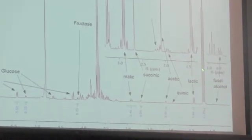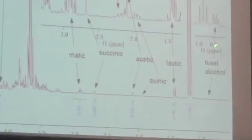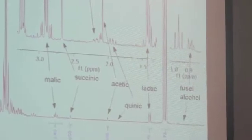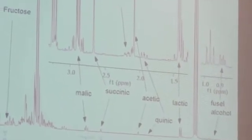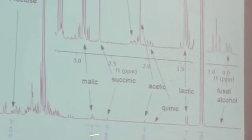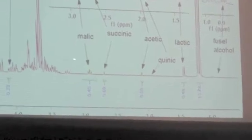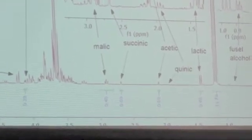So if you zoom in here, forget this guy, this is part of the signal kind of in the baseline. But these are the fusel alcohols. This is isobutanol and isopentanol. Those are going to be of interest later if you're going to make Applejack or something like that, probably. And then you've got lactic acid here, and you've got malic acid over here. So in this sample of Magnus, there has been some malolactic fermentation going on.